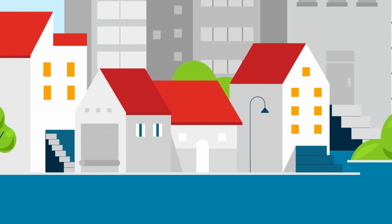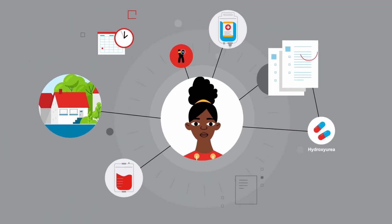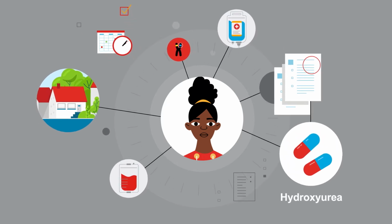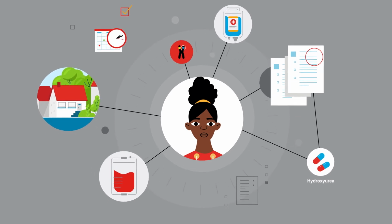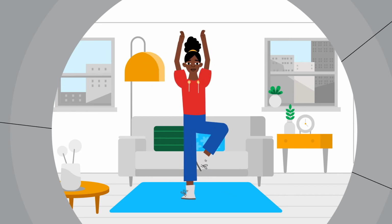There is no single best treatment for all people with sickle cell disease. Treatment choices are available for each person, depending on their symptoms and individual situations and preferences. Treatments can include medication taken by mouth, intravenous therapies, and/or blood transfusions. Some people with sickle cell disease feel better with healthy wellness interventions like yoga or acupuncture to help with pain management.